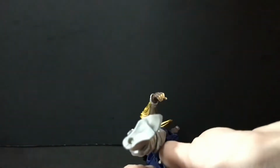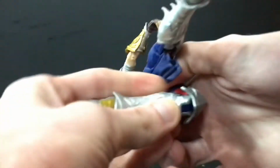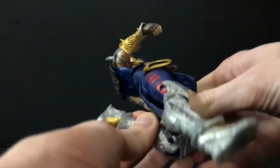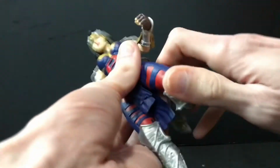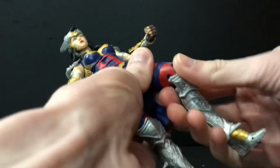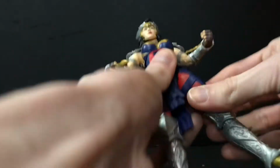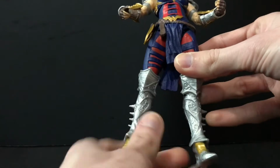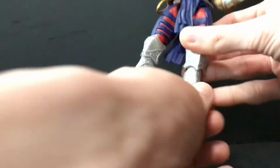Jeez, I don't think that's going to go anymore right now. No, that seems to be as far as that's going to go. Oh, there we go. Had to get some traction, but you can get a really good bend out of that. Gee whiz. One thing I could say about McFarlane DC figures is most of them, not all, but most, really nice knee joints. I love that.